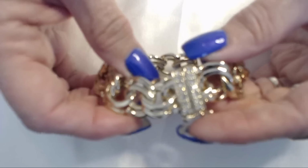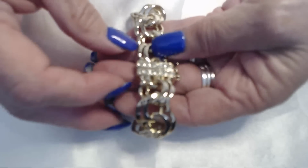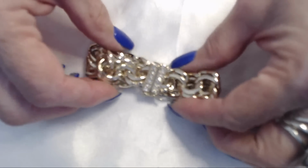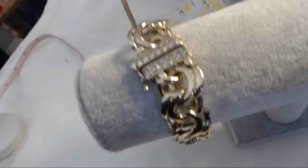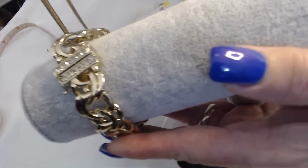I think it was in a live because somebody really liked this and wanted me to set it aside for them. And I did that, but I forgot to mark on it who was interested in it. So if you remember this bracelet and you were interested in it, leave me a comment. Let me know because I completely forgot who wanted it. I usually will put a name on it when I do that, but I forgot to put it on there. It's a gorgeous bracelet though.